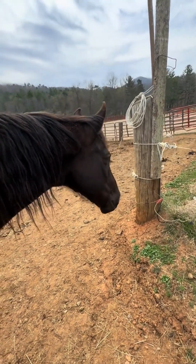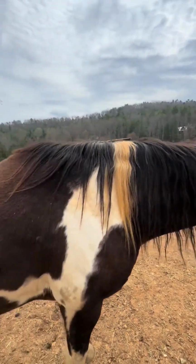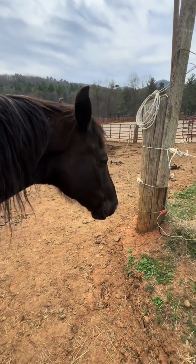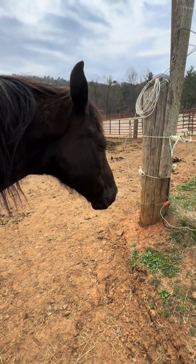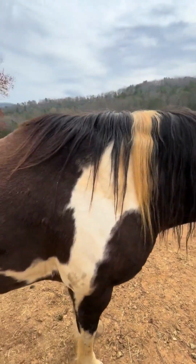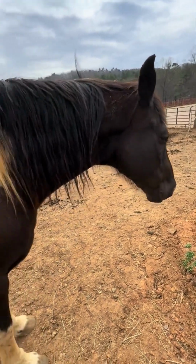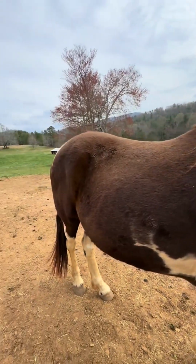So see, Whiskey is very relaxed right now. See, his withers are right there. His neckline is straight. His head is down. His eyes are blinking. I just finished rubbing him on his withers. He was licking and chewing. He's just really very relaxed right now.